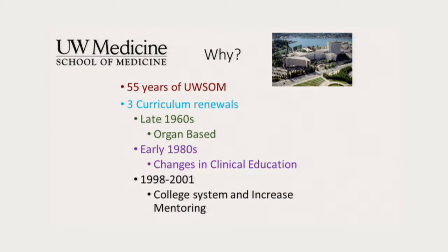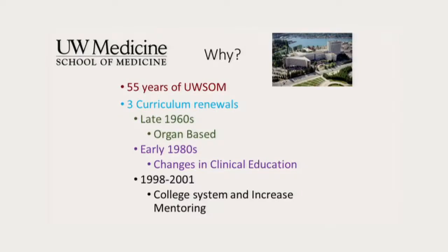In the late 1960s, they did a curriculum renewal, and that is when they really switched to an organ-based teaching approach, where you learn about the cardiovascular system and its organs all together. So that was the first major development. In the early 1980s, again, there was a big re-look at the curriculum. At this point, there was a real emphasis on changes in the clinical education, which I'm not really going to go into much, but they have stood the test of time since then.